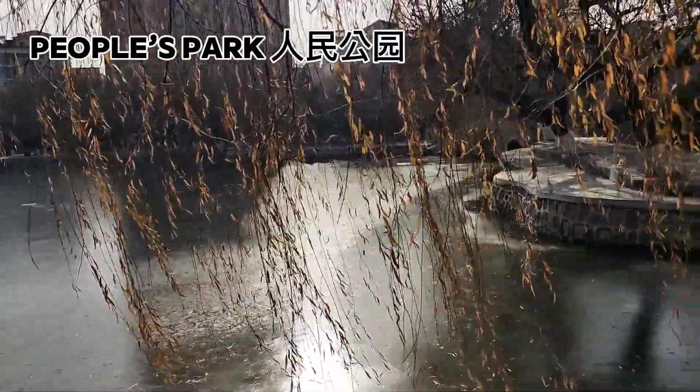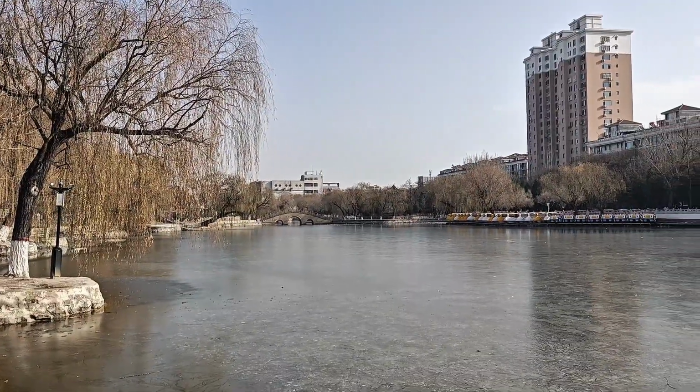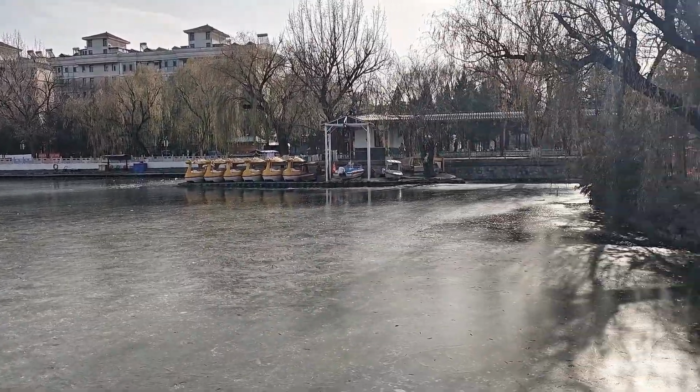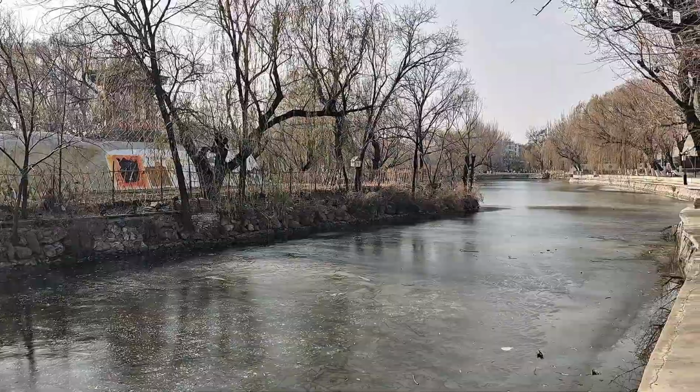Instead, we went next door to the People's Park. We visited in November, so it was starting to get cold and the lake was starting to ice over ever so slightly. I'd imagine later in winter you'll be able to ice skate on here, but I can't tell you for sure.